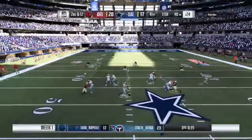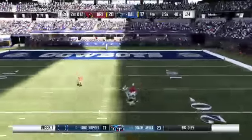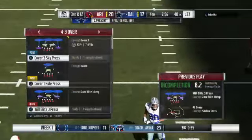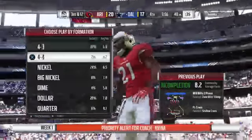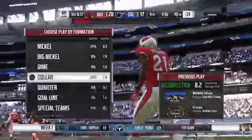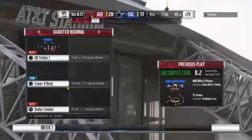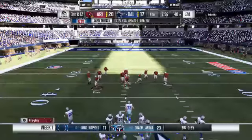A 2nd down throw for Prescott. And his throw is incomplete. And it is true. You can draft the fastest. You can draft the most athletic guys. But if they don't know the art of positioning, sometimes it's all for naught. In this case, in the right spot, helped force the incompletion. Yeah, but had his hands on it for a second. Would have been a tough catch, though.